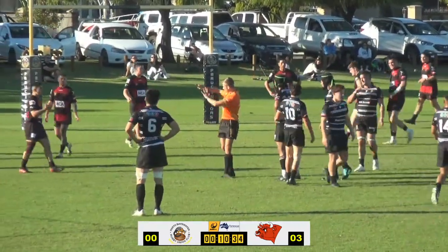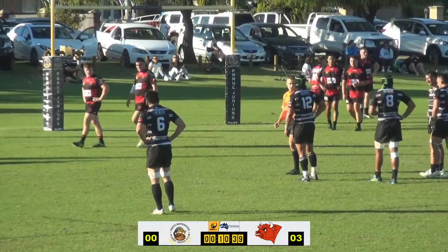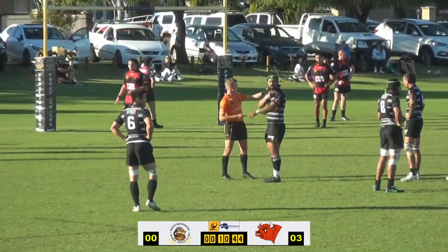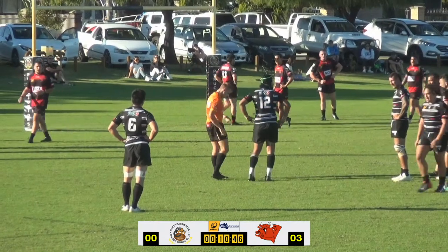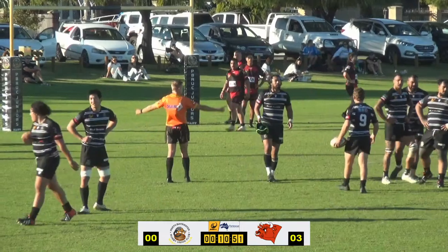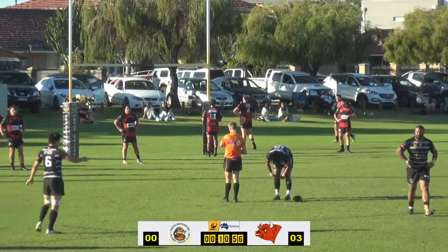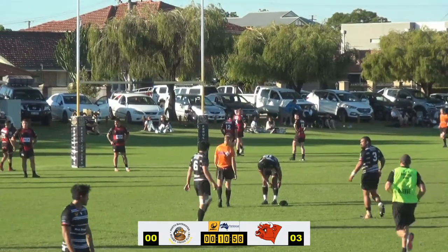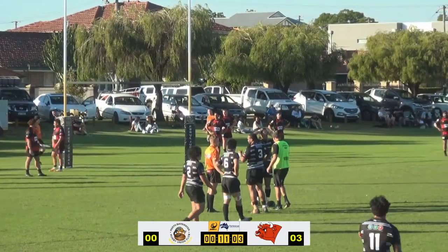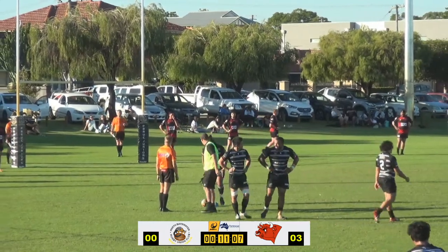We've had a whistle on the play. Some incisive attacking work from Perth Bayswater. Earned themselves a penalty. Couldn't quite hear the official, but it sounds like they will kick for the points. It's Chris Sayulala talking to the official there. Yes, you had the penalty advantage for that. You heard the official's explanation there.